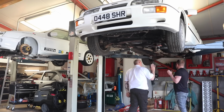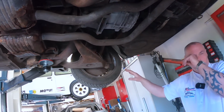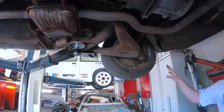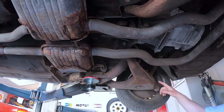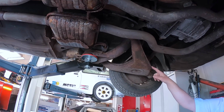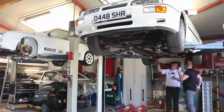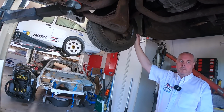Then obviously when you move to the back, all the brakes at the back are going to get refreshed, new discs and pads again, the calipers rebuilt, a new handbrake cable because that's seen better days. The brake pipes don't look too bad, but we'll have to inspect them closer. See, bits like that are just cheap, but then if you replace everything that's cheap, you end up with a big bill, don't you?